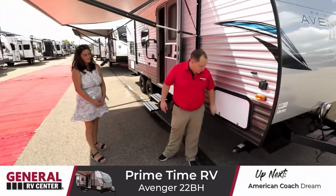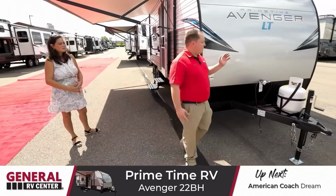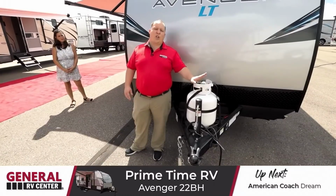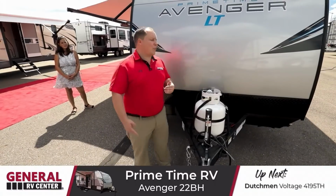To stabilize this travel trailer, you do have manual stabilizing jacks on all four ends. And a real nice feature is this propane tank right here. You only need one propane tank for a small travel trailer like this. It is a 20-pound tank. You can upgrade it to 30 pounds. You have your manual tongue jack here, but you can also upgrade it to a power tongue jack.